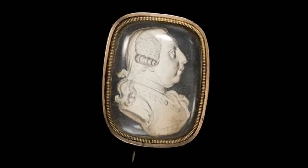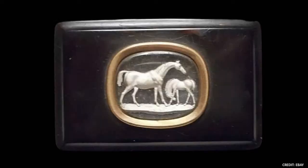Here is an example of King George. I want to say King George III, and again, a wonderful Georgian sulphide cameo. Often the topics were either neoclassical, or of a figure in current ruling status, or sometimes just lifestyle sorts of images.